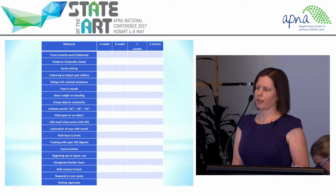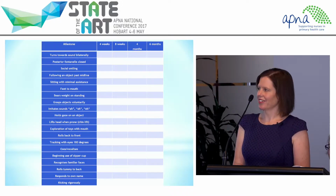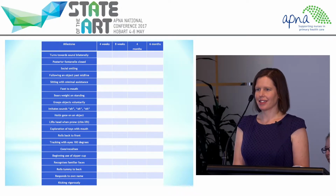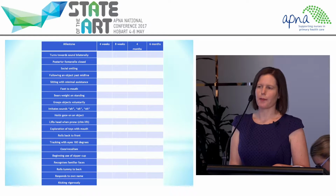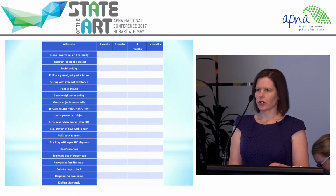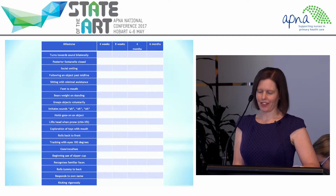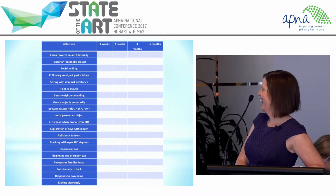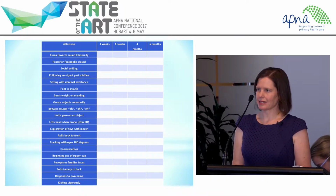Exploring toys with the mouth. 4 months. They roll from their back to their front. There's another one a bit further down. But rolling back to front we see at 6 months.